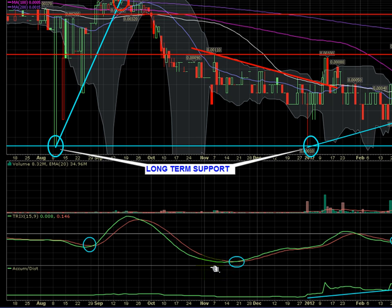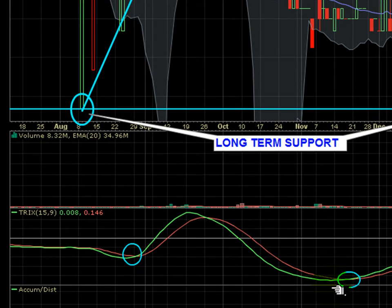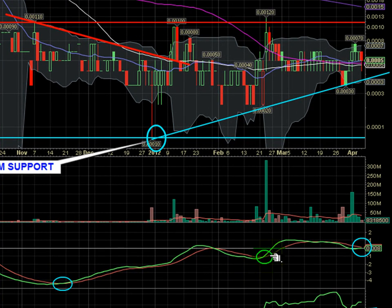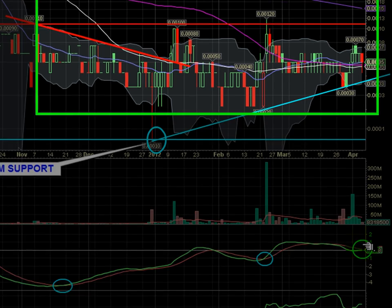Looking at our momentum indicator, TRIX, you can see wherever we get these crossover points to the upside, the price generally has a run. So I've drawn little blue circles on each of the crossover points to the upside. You can see they're just about touching. We've got positive momentum coming back around, and we should see that crossover confirming an upward trend.